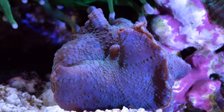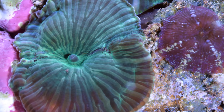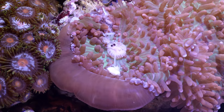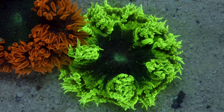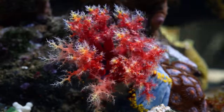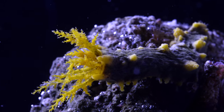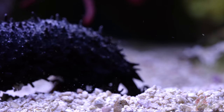Also powered by symbiotic algae are anemones in many colors. These anemones love to snack on the occasional shrimp passing by. Rivaling anemones in coloration are sea cucumbers, which feed on plankton. Other species literally eat the sand and excrete it as white as snow.